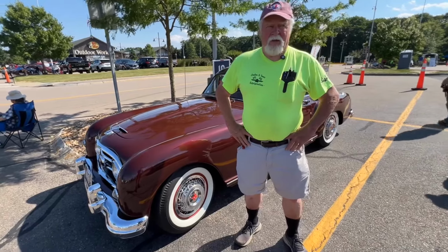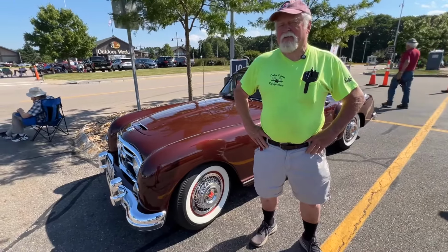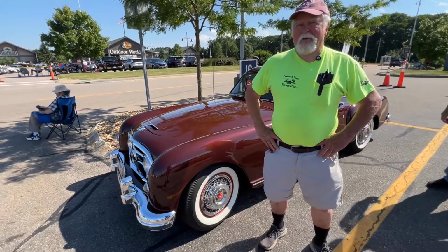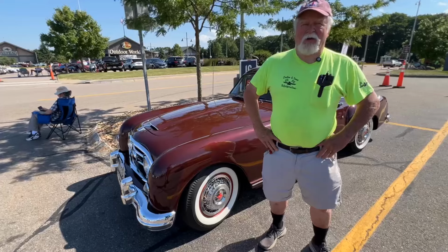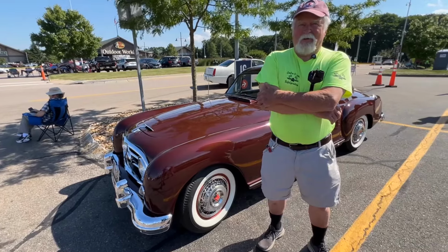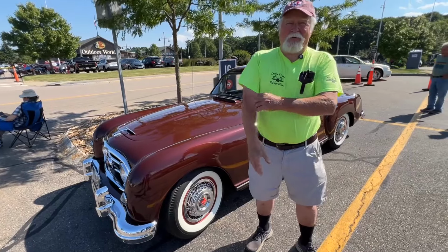It's exciting to drive because with the bias tires, you got to pay attention. It kind of goes where the cracks in the road lead it. Not necessarily where you want to go, but where it wants to go.